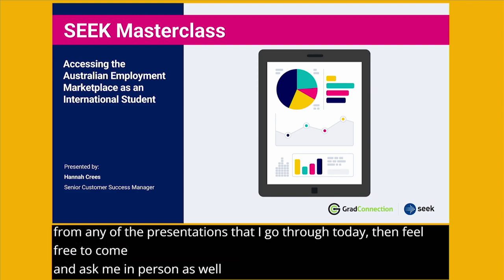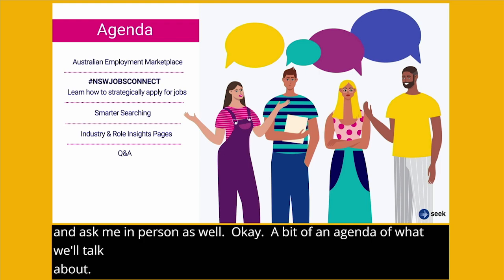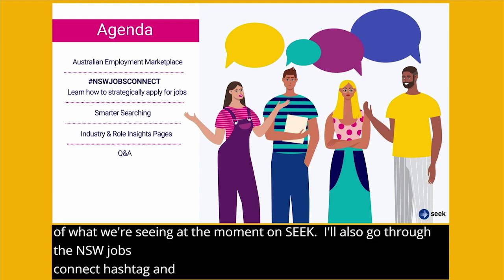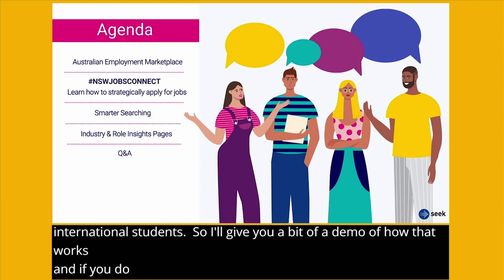Okay, so a bit of an agenda of what we'll talk about. The Australian employment marketplace as a whole, a bit of a summary of what we're seeing at the moment on Seek. I'll also go through the New South Wales Jobs Connect hashtag and how you can actually use this to surface jobs for you as international students. I'll give you a bit of a demo of how that works, and if you do have questions later, you can always come and ask me about that as well.